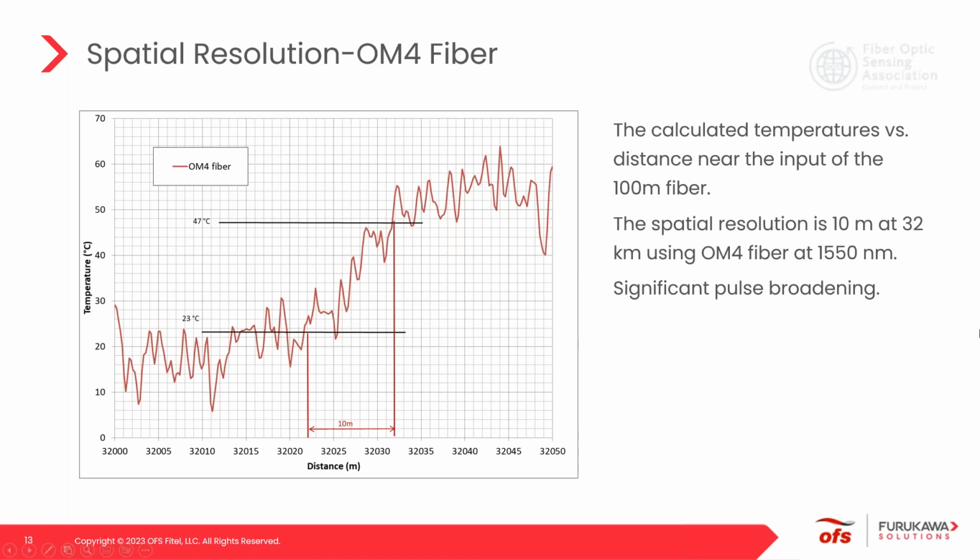If we use the OM4 fiber, here's the result. Again, this is temperature, this is distance. We can see the transition is much slower. If we calculate the spatial resolution, it's about 10 meters. That means the spatial resolution works out to about 2 by 7 meters. We see significant pulse broadening.